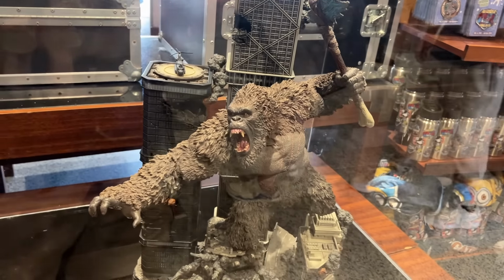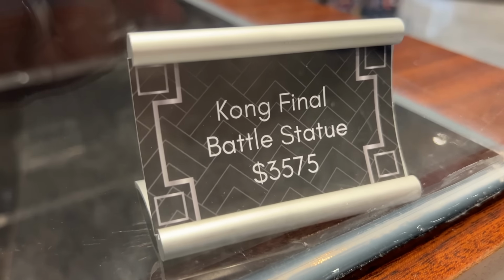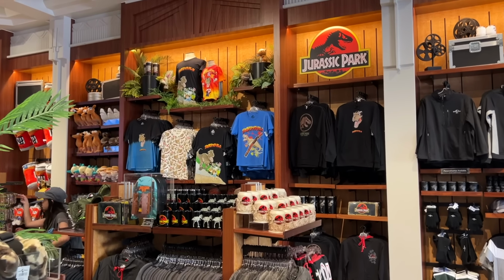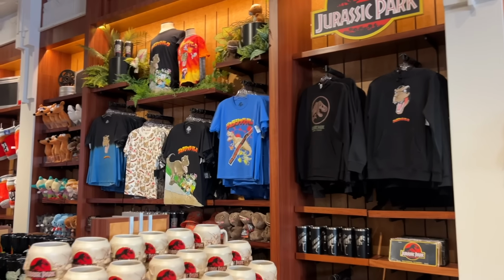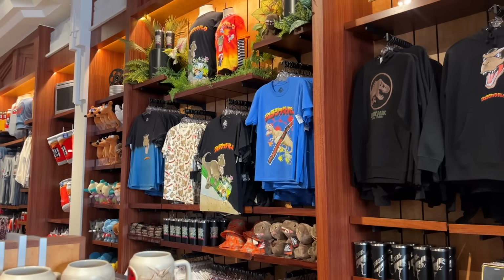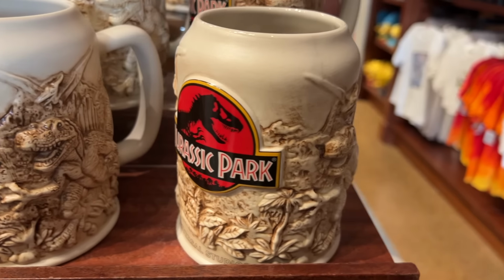Whoa, check this out. Big King Kong statue. Final battle, $3,500. Speaking of Jurassic Park, they do have their own merchandise up here as well for Jurassic Park, but we'll spend a lot of time looking at it down in the actual area in the lower lot. Ooh, check this mug.